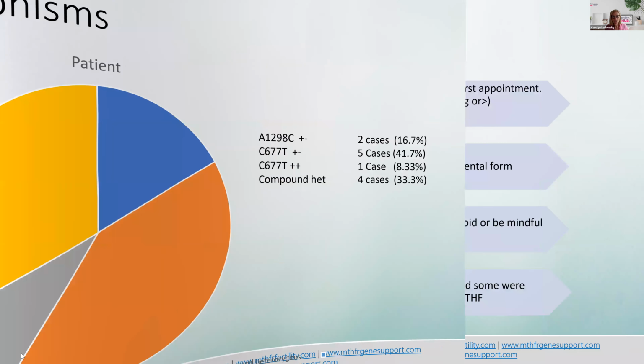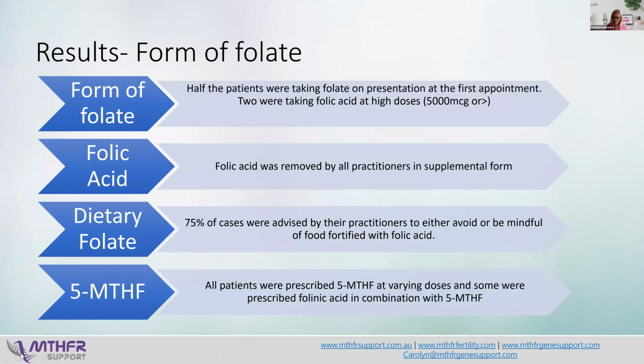All right. So form of folate. When these patients came to the practitioner, half of them were taking folate and 2 were taking what we call the standard high dose folic acid of 5,000 micrograms or more. Now, this tends to be the response from IVF specialists when they see MTHFR polymorphisms. The standard protocol is to give these women 5,000 micrograms of folic acid. Now, remember we said in the beginning that folic acid is not used as well, and the higher the dose, the bigger the problem. So that's potentially a problem.